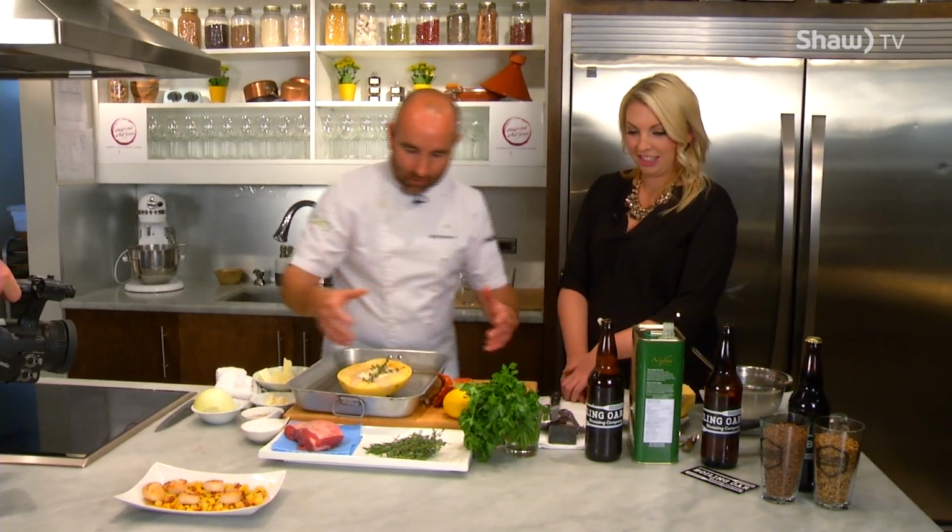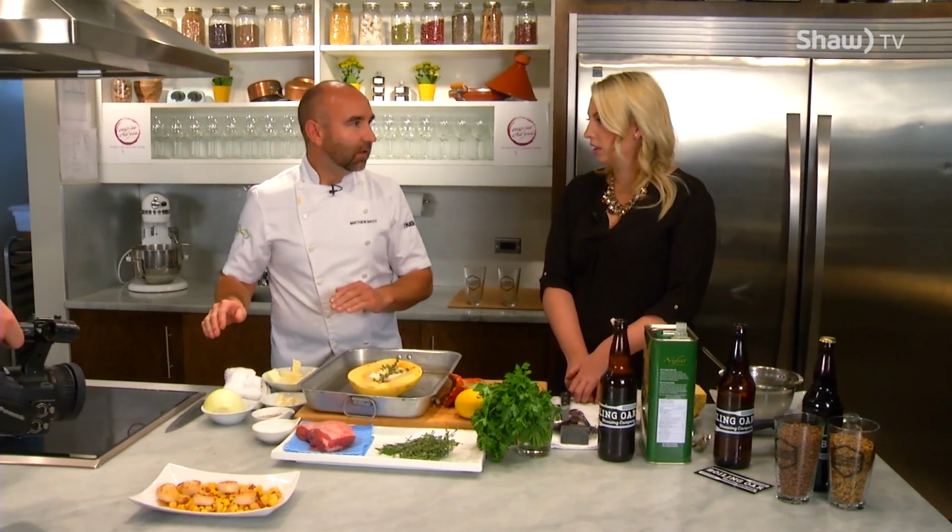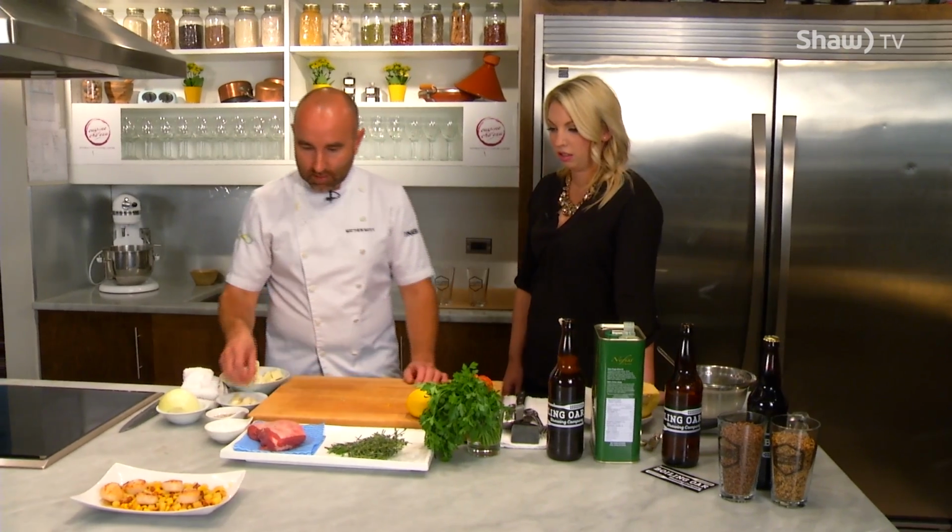Yummy. Perfect. And then we would go ahead, give that a quick wrap in foil, and then into the oven. Perfect. So we're looking at about 350 to 375 degrees, and this will take a good hour and a half. So like I say, definitely want to start this job ahead of time. So the next part is that we should get our lamb sirloin ready.